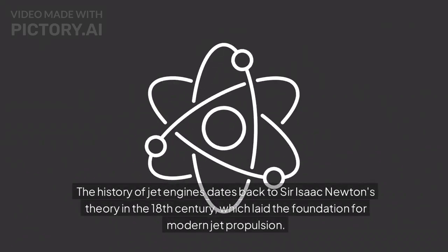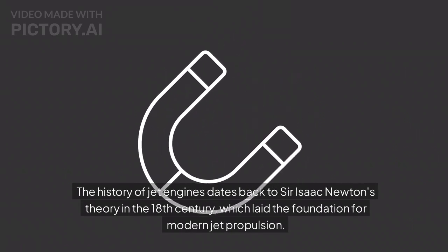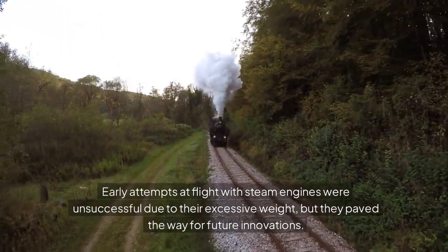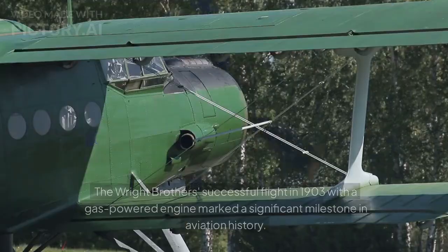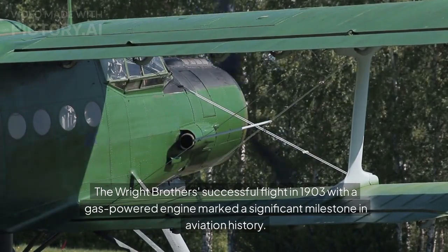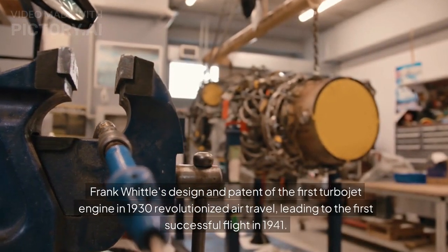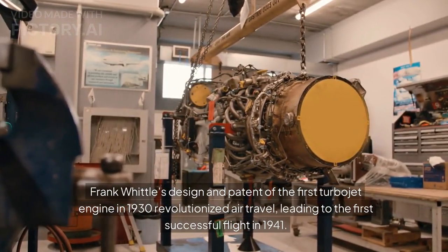The history of jet engines dates back to Sir Isaac Newton's theory in the 18th century, which laid the foundation for modern jet propulsion. Early attempts at flight with steam engines were unsuccessful due to their excessive weight, but they paved the way for future innovations. The Wright brothers' successful flight in 1903 with a gas-powered engine marked a significant milestone in aviation history. Frank Whittle's design and patent of the first turbojet engine in 1930 revolutionized air travel, leading to the first successful flight in 1941.